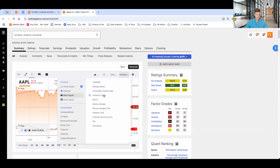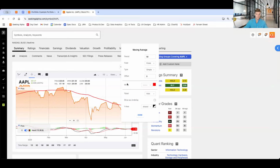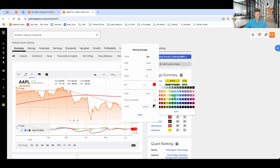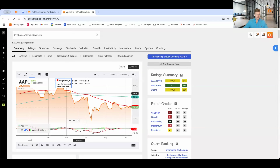Exit out of here. So what we would do is now we have two of them, and we'd edit one of them to be a longer period, and then maybe we change the color. And so very quickly, we're able to pull in all the different important indicators that we would need to do this type of technical analysis.